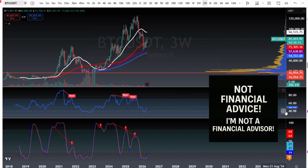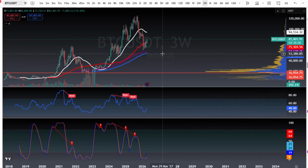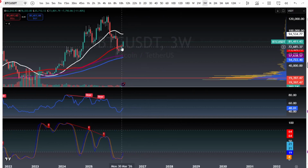Right now it's about 3:20 p.m. Eastern time and the price of Bitcoin is currently at 81,425. We're going to start off here today with the 3-week chart. This candle closes in 4 hours and a half. And right now we're getting a nice big green candle above the 50 moving average. The last candle that closed on the 3-week chart, we closed green, but it was below the 50.